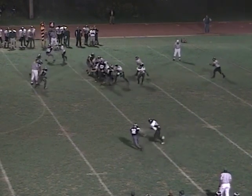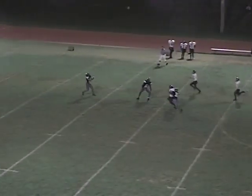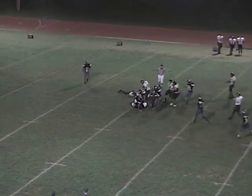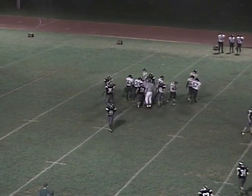0-0. Oh, he got killed. Come on, you got that wall. Punter. Oh, that's our ball. That's our ball. Fumble on the play. Recovered by the Vikings. Tyler is jogging.